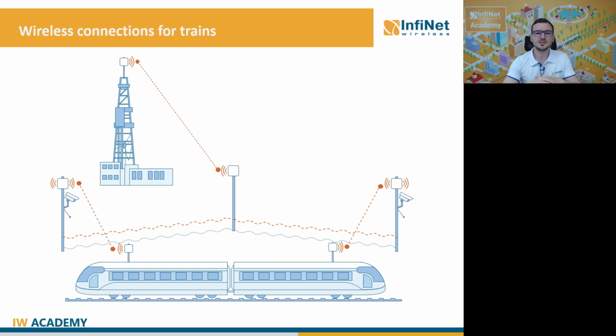Both in front and in the back of the train there will be a CPE with 2 omni antennas that have enough distance separation, or a single dual polarized omni antenna. Interwagon communication can be done using Infinet Wireless units as well. 2 CPEs are enough to fulfill this requirement.